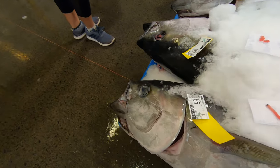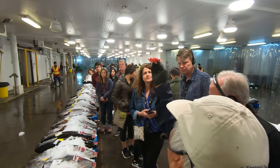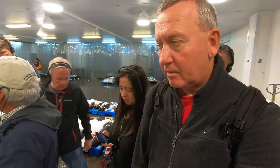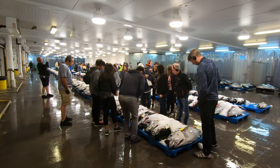I think this is a nice color, but I wouldn't guess you've been against one of those guys. It's beginning to show a little bit of leakage. That's a nice color, though. So you can see that these guys are bidding, and I would not just think that they know their market, they know what they're offering.